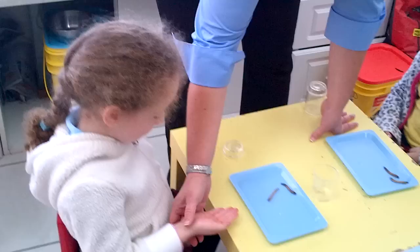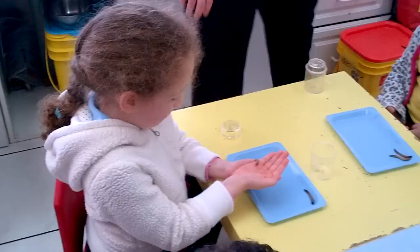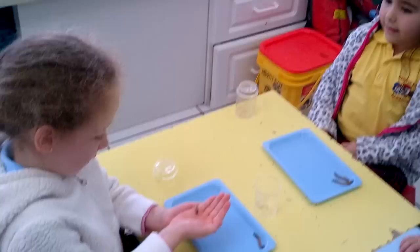Here, let me help you. Put your hand over here. Look, he's walking backwards, Salim. Be careful. Put your other hand under him so he doesn't fall. Here, you put it away. I'll play with him. Okay, be gentle. Be gentle. Okay, you ready?